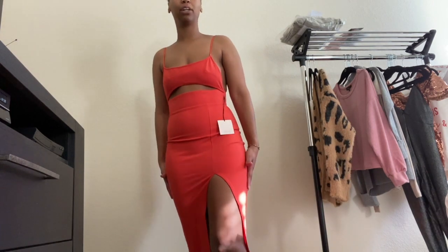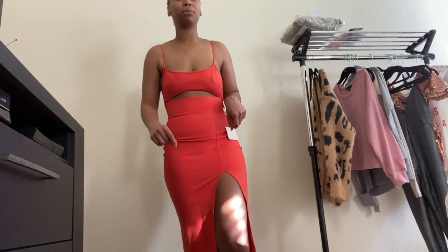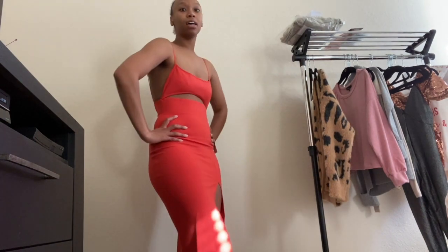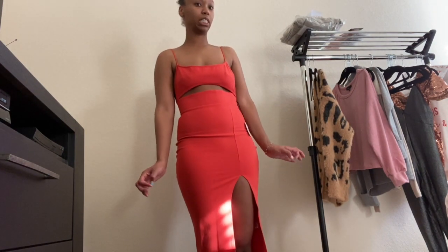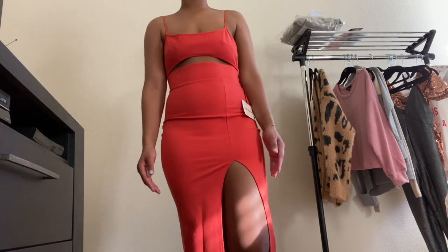I need to size up. My hips are a little bit wider in here, even though it's the same size. And I was not able to zip the back. So I'll show you. You see how open it is in the back, which is very annoying. But other than that, I really like the reddish orange color that they said in the reviews. This dress is from Revolve.